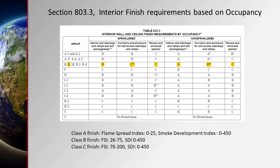Everything burns eventually, we all know that, but if the flame spread index is 0 to 25, it meets the requirements for a Class A finish. If it's 26 to 75, it meets the requirements for a Class B finish, and if it's 76 to 200, it meets the requirements for a Class C finish. All finishes have a smoke development index of 0 to 450, and these have all been tested to meet ASTM standard E84. So bottom line is, yes, painted ceiling tiles are permitted, provided that the materials they use to paint those tiles meet those finish requirements.